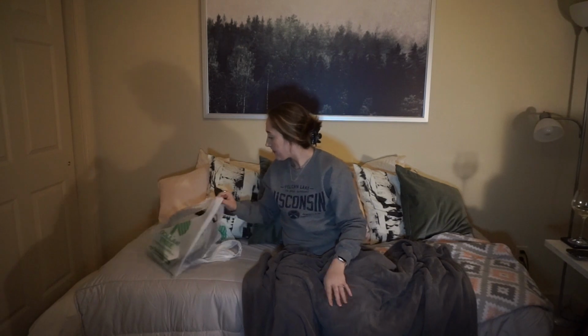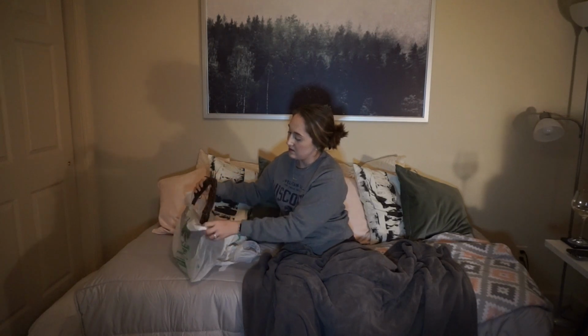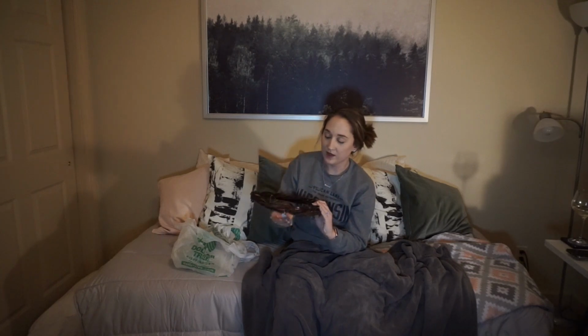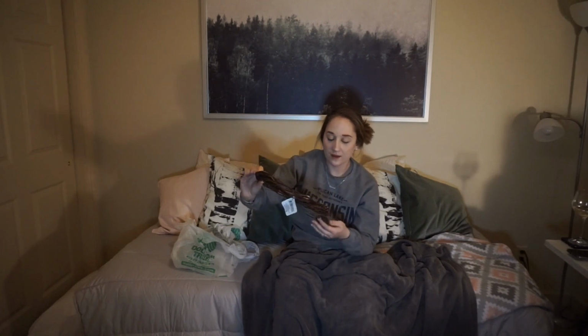But I bought one of the Dollar Tree willow wreaths. Sorry, that was really stuck in there. It's not massive, but it's a pretty good size. And what I want to do with this is make my own floral wreath.